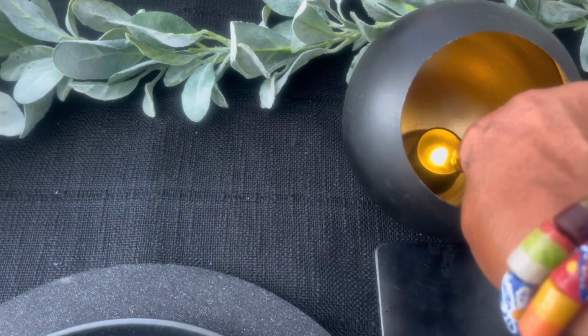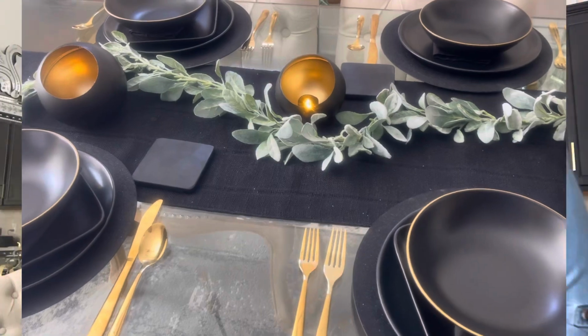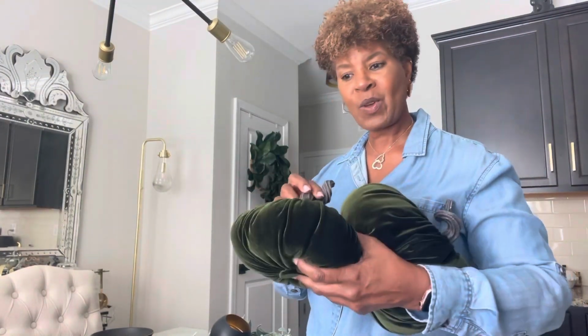I picked them up, I put them down, I picked them back up. I almost did not get them, but I'm glad I did. I think they're really cute. So it's the harvest season, so you gotta have some pumpkins, right? So let's go ahead and put those in.